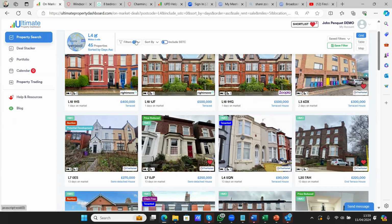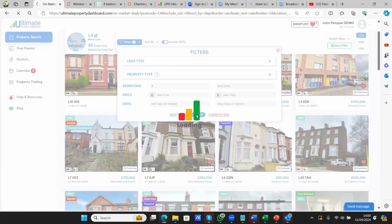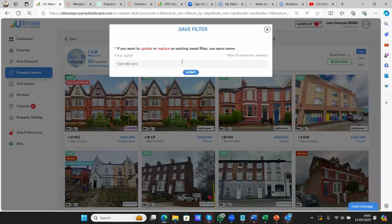Right, you might say, do you know what? I don't want any small HMOs. I only want the ones with at least a certain amount of bedrooms. I just want those with 5 or more bedrooms. Put that in as a filter. All right, so now we get down to 28 properties. Okay, brilliant. Save it. We save that search. HMO, Liverpool.